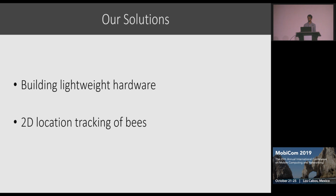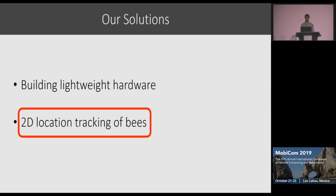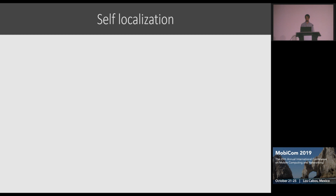So now that we've seen how we can build these tiny circuits, let's look at how we can actually track where the bees are going in 2D. When designing the localization system, we started off with the decision that we wanted to build something that could localize itself. Because if we can do that, then we can easily scale up to larger numbers of devices.